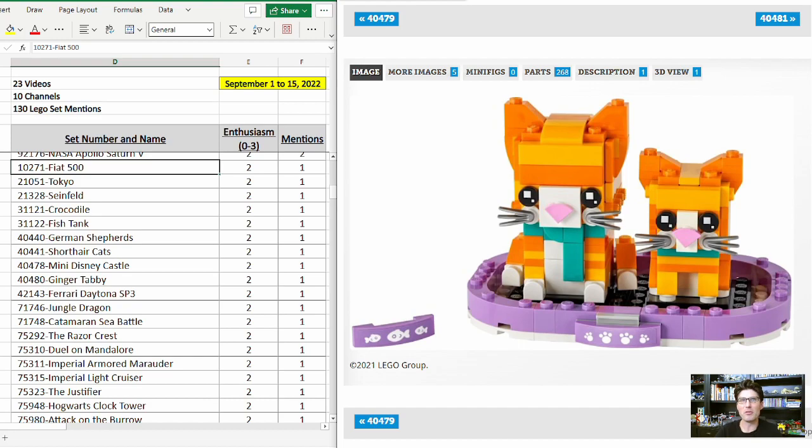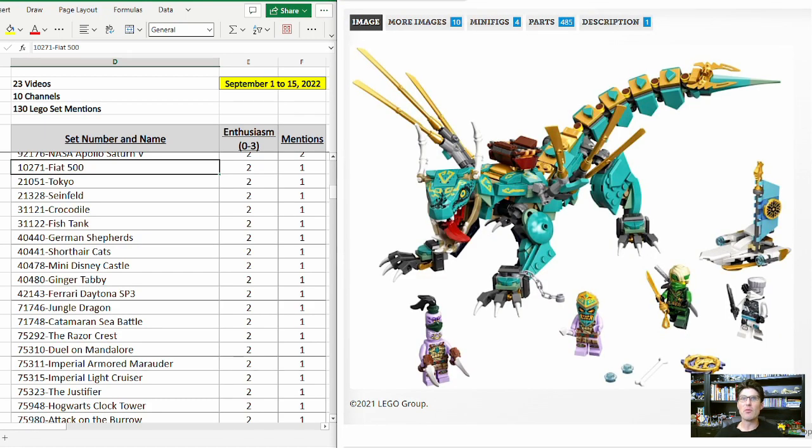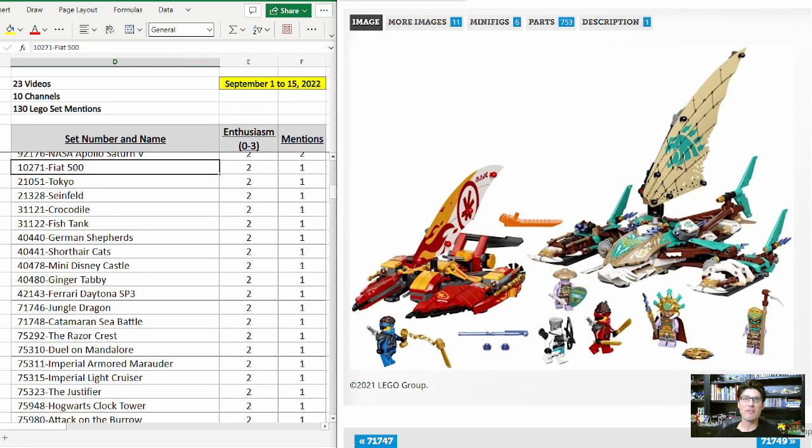Now back to the Brickheads, 40480, the Ginger Tabby Cats, and then Technic 42143, the Ferrari Daytona SP3. Who knows, but mine is sitting over there on the floor in a box unopened. I need to get to it one of these days. I love this set, but who knows? It's so large, so expensive. 71746, the Ninjago Jungle Dragon. Ninjago dragons do well, so this could be another one.